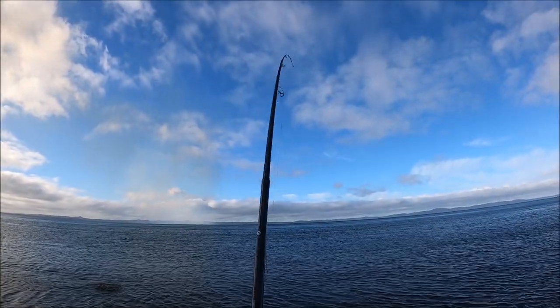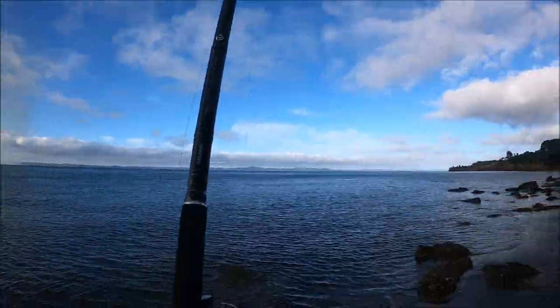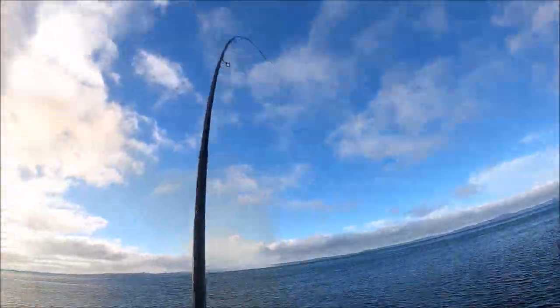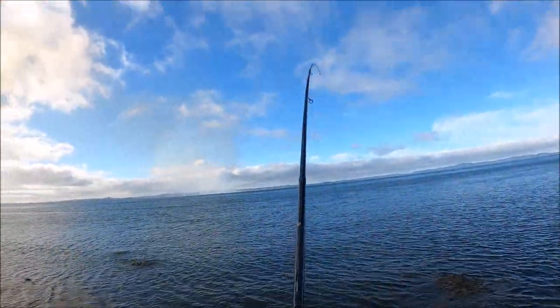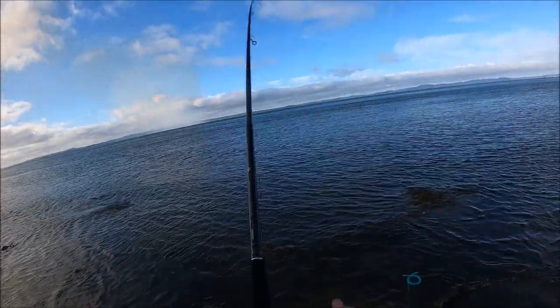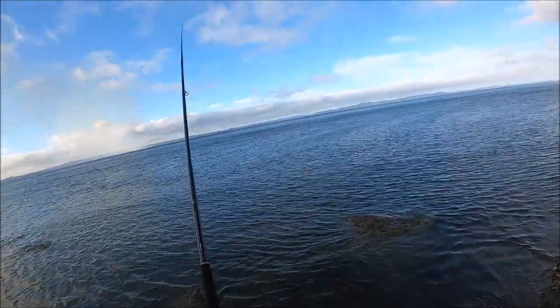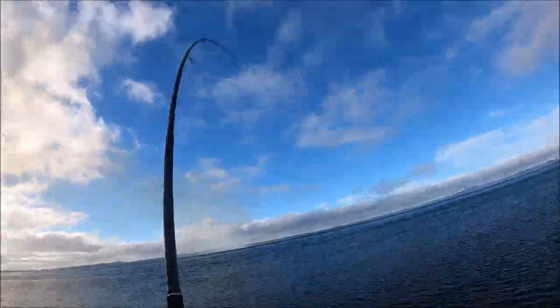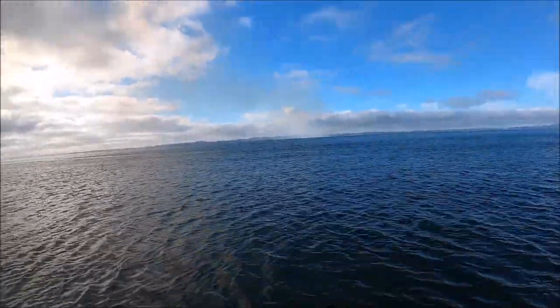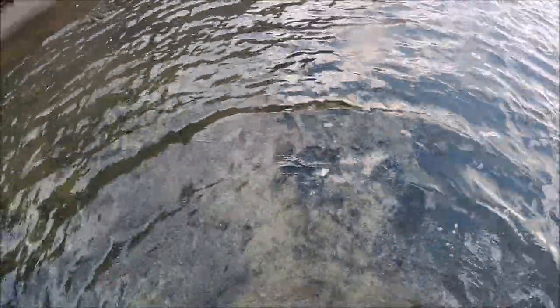Ooh. Oh, yep. Took a fish. Hopefully, not a gurnard. Oh, bites are happening everywhere. Oh, no. Crap, this caught a snag. Oh no! Oh gee, there goes my rig! Damn it! Oh crap! Oh man, there goes my... Oh!